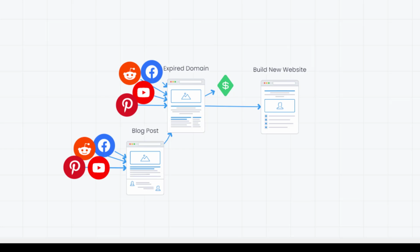Strategy number one looks like this. We have an expired domain. Now, the expired domain may have links pointing to that domain. They may be coming from Reddit, for example, a forum. They may be coming from Facebook, YouTube, Pinterest. These are all the social media type ones, and they'll be sitting there in the background.